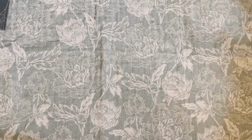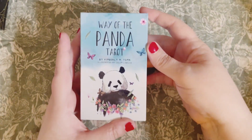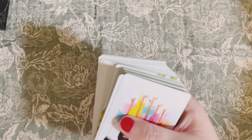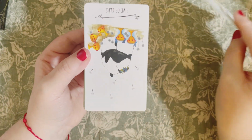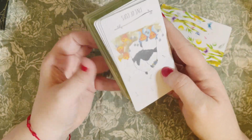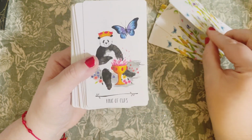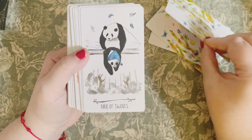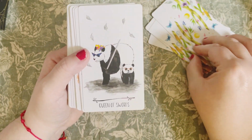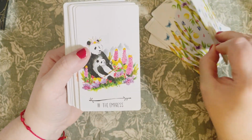And then this is, I think, my favorite deck, full stop. The Way of the Panda. I have had this deck since it came out, and since then it is my comfort deck for sure. I would call it my cheerleader deck. If anyone I know needs some encouragement of the panda kind or otherwise, this is definitely my significator card.